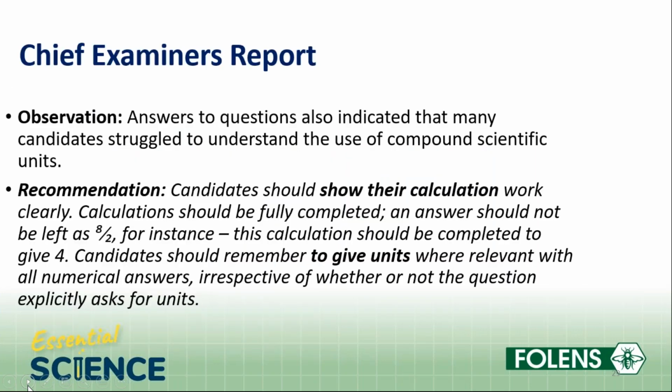Next, please. So the Chief Examiner's report observed that answers to questions also indicated that many candidates struggled to understand the use of compound scientific units. Now, compound scientific units use two quantities, like gram per centimeter cubed or meters per second or meters per second squared. And he recommends candidates should show their calculation work clearly and complete it fully, not cutting any corners, writing 8/2 instead of 4. And candidates should remember to give the units where relevant, even if it's not asked. And he really made this point this year because half the marks were lost on the units, which was unusual in comparison with previous years.